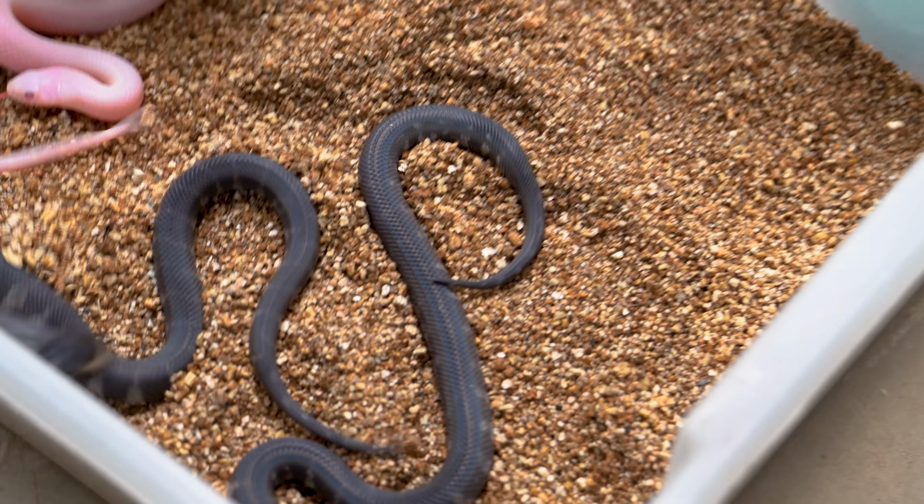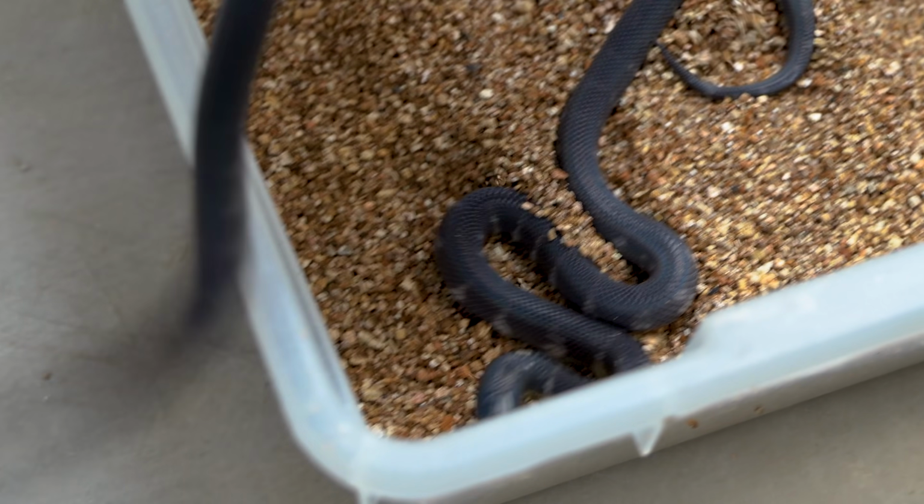and then we have a couple really dark animals here. They're not chocolate calkings, but they're really dark calkings. Almost look anerythristic, which is really interesting to me because I've never had an anerythristic calking before. So I'm going to wait for these to shed and see what they are. But there goes the babies for the day.